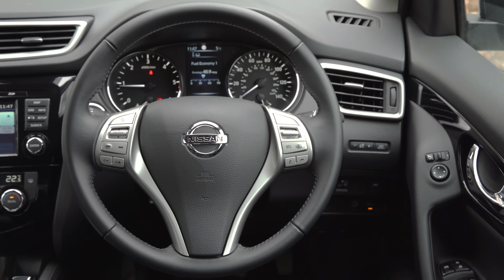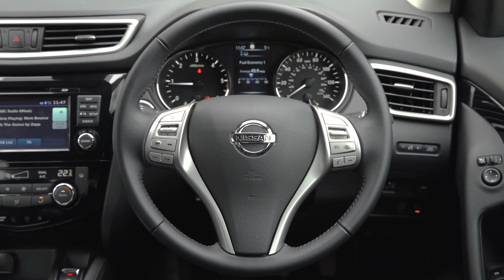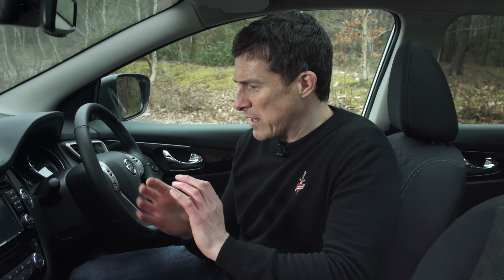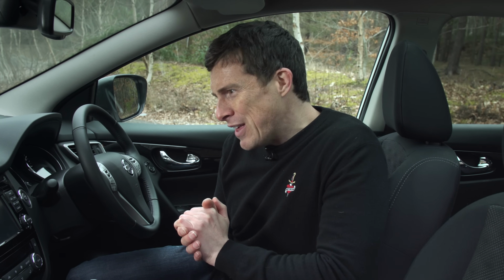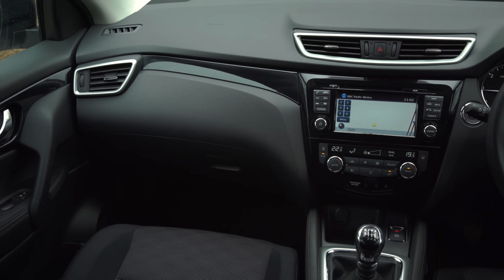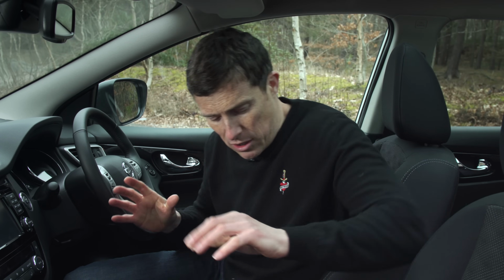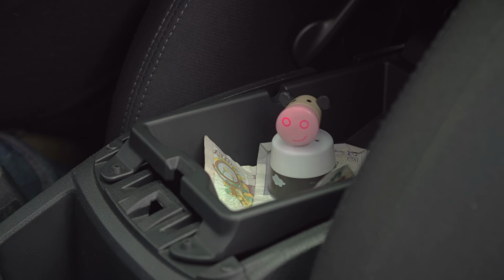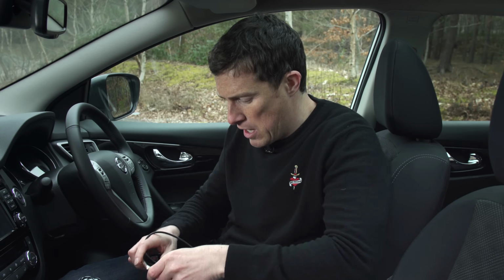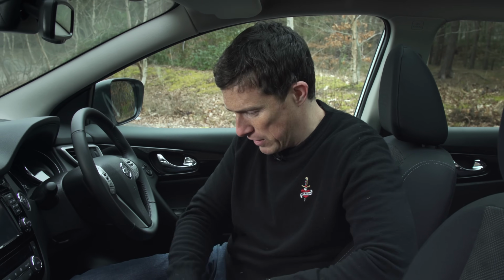Now here on the inside, this Qashqai feels like a quality product. The materials are all very nice and it feels solid, and the way it's screwed together. I think Nissan could have been a little bit more adventurous with the design though, but on the whole, it's okay. In terms of cubby spaces, they're reasonable too. One thing I do like though is under this central armrest, there are these little guides where you can thread the cable for your mobile phone through, so that when you're charging it and you put this down, it doesn't snag the cable. That's really nice.